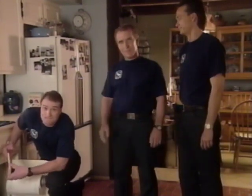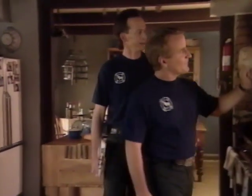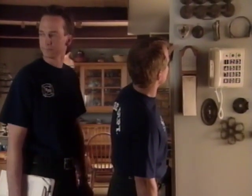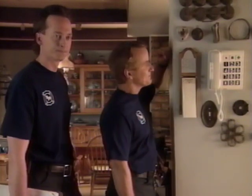Maybe we better check the emergency numbers. Good idea. Okay, we've got fire, police, hospital, doctor. We even have grandma's and work phone numbers. All right. You know, those are all really important numbers to have, even for babysitters and guests. In an emergency, you don't want to waste time. I don't see anything on mousetrap removal, though. No.